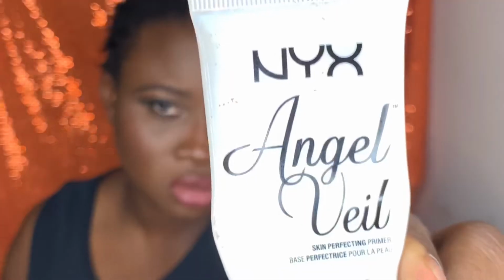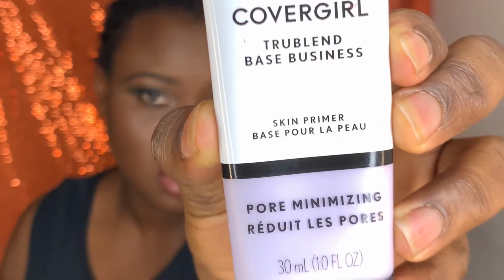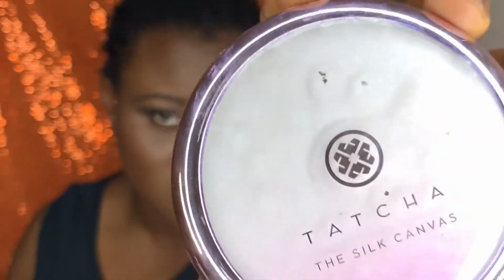Before I share which primers I'm talking about: the 2 from the drugstore are NYX Angel Veil and Covergirl TruBlend Pore Minimizing. The 2 from Sephora are Milk Blur Stick and Tatcha Silk Canvas. So those are my 4 primers. Let me give you guys my skin story.